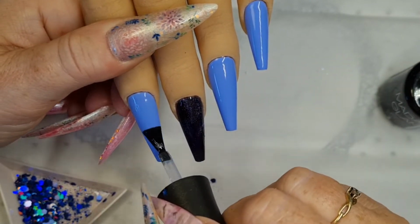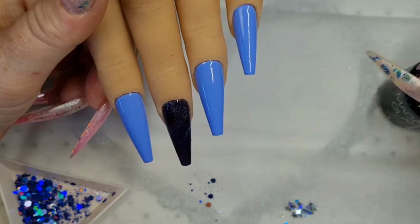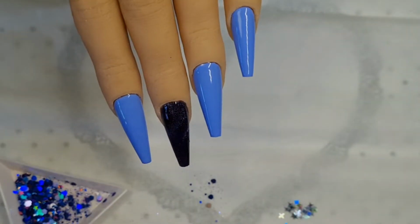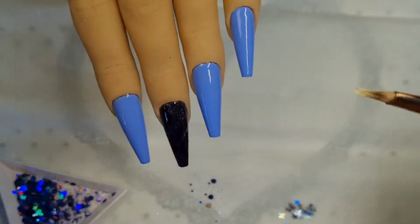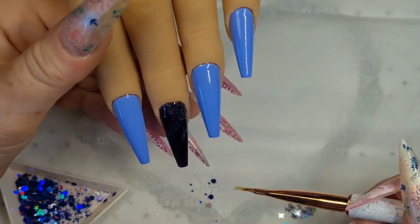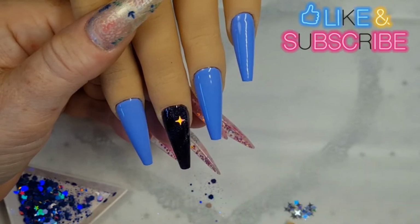I haven't got much of this left. It's a good little tip, actually, just to keep an older top coat that's, you know, nearly run out as a backup. This is just an AliExpress brush. Didn't like the ends, so I just use it for glitter. So just get a little bit on my brush. Get those stars on.